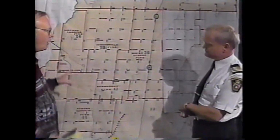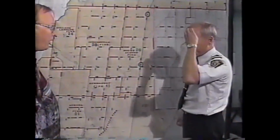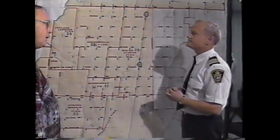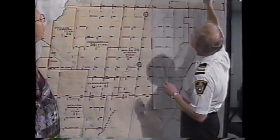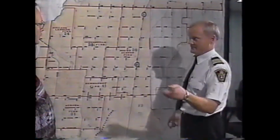But if a call comes in here to the dispatch, do they dispatch all of this area out of here? That was what I was going to ask. Yeah, all those departments I just described are all dispatched out of here. That's correct. So if there's a fire in Keswick, the phone call comes in here. There's a fire in Pefferlaw, the phone call comes in here. And a fire in Aurora, the phone call comes in here.